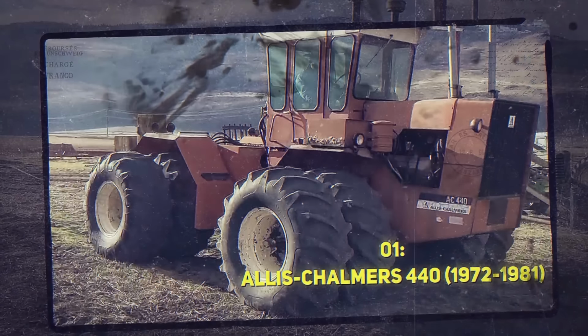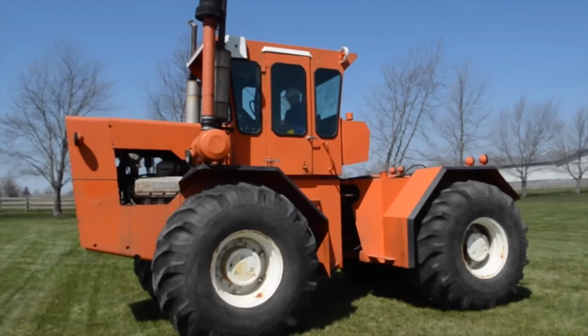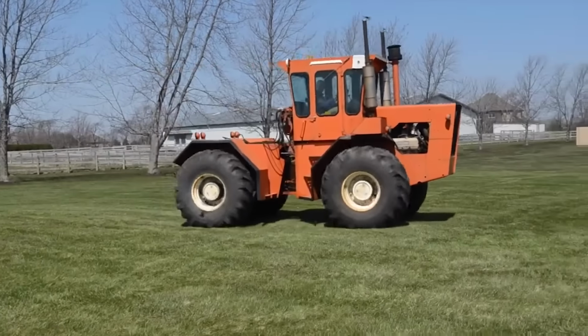Number 1. Allis-Chalmers 440. Allis-Chalmers didn't just chase big power, they wore it proudly. The 440 was one of the largest, most powerful, articulated four-wheel drive farm tractors mass-produced in America, built for AC by Steiger and Fargo and finished in Persian orange.